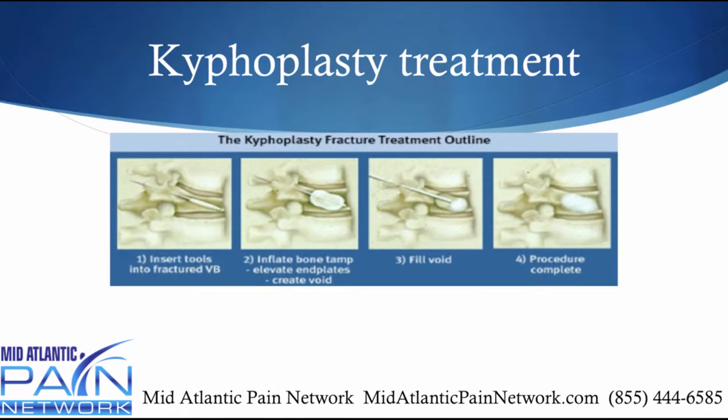Here's the steps involved for looking at it from the side. Catheters put into the fracture. As you can see, there's lost some height here. The balloon is then inflated with saline, so you can see where it's gotten back some of that height and created a bony void. The balloon is deflated and removed. In its place, you have bone cement being put in, and that ends up staying. It hardens in about 20 minutes.